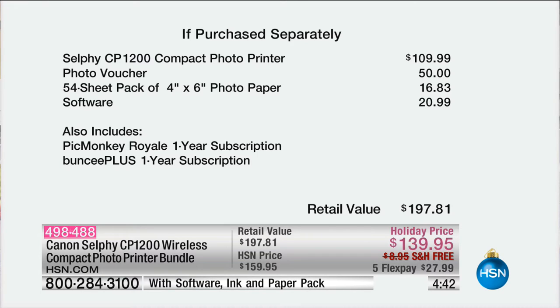So this is a retail value of $197.81. Our holiday price is $139.95. But what's really great about this is that now you can actually print out your pictures.